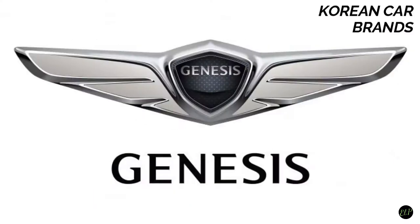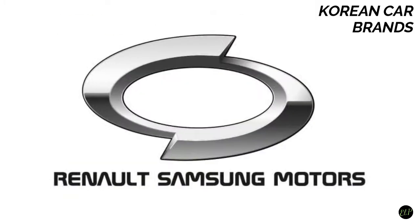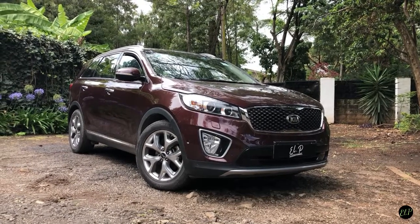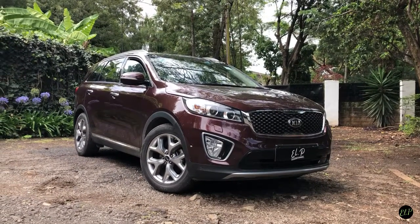Today we're taking a look at a rather underrated manufacturer from the East, Kia. And specifically speaking, the 2016 Kia Sorento that we have here in this beautiful polished walnut brown color.